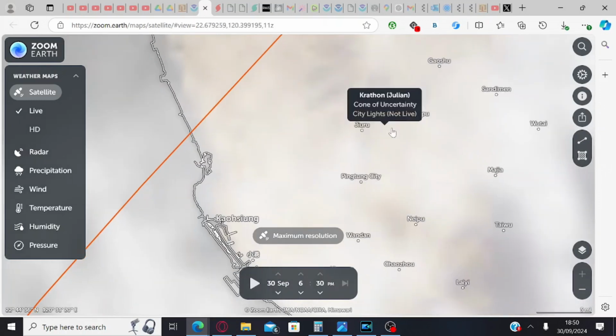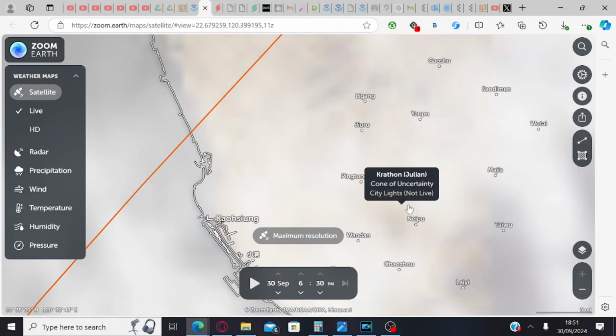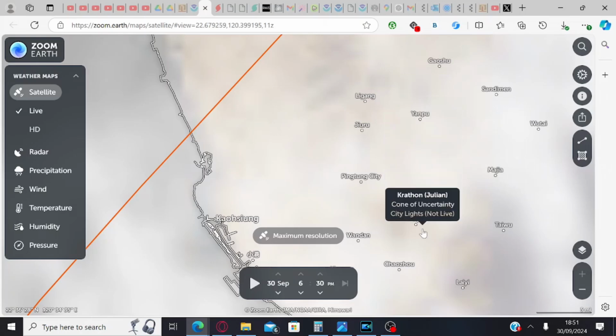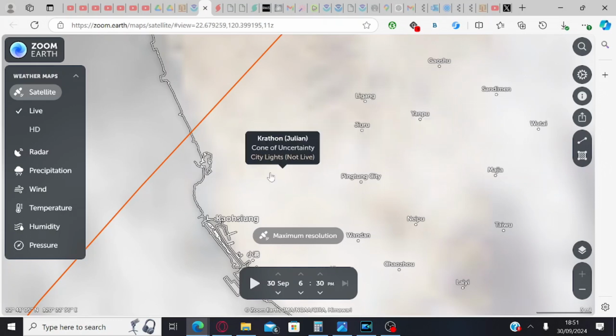And so the eastern side, areas like Yanpu, Jiru, Neipu, Maja, Taiwu and Wutai, are all going to be on the eastern side, which will get the significant winds and a lot of the heavy rainfall. And this is a large system, so it will expand out quite a large range with larger windfield radii.